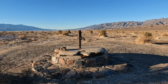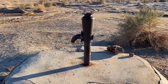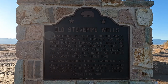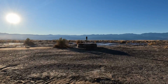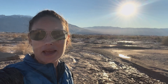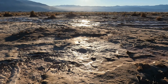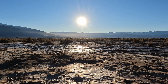Our next stop is the junction of two Indian trails and is the only waterhole in Death Valley, the Old Stovepipe. To mark the hole, a length of stovepipe was placed. There's a plaque here you can read, as well as the well itself. Don't forget to take in the surroundings as well. So I think we came here at exactly the perfect time. It is a little after 3 o'clock and the sun is just making all of the water down here just glow. It is just beautiful.